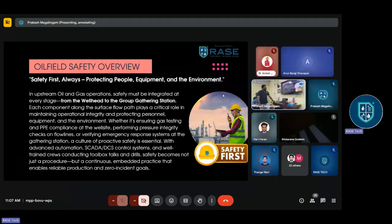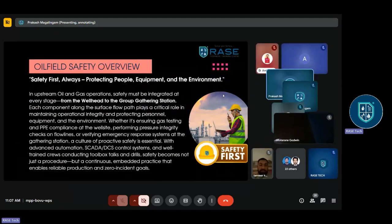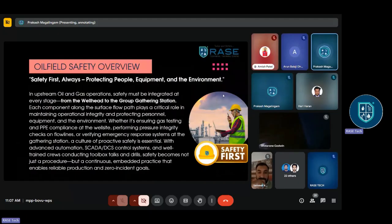In upstream oil and gas operations, safety must be integrated at every stage from the wellhead to the group gathering station. It is very important where we are producing the oil and transporting it to the processing center. We need to be very careful. Compared with other sectors, there are many devices provided for safety purposes. But in the oil and gas sector, we are dealing with pressure and natural pressure especially. You know, the natural issues we cannot control sometimes. So what we need to do is take more care for safety compared with other sectors.